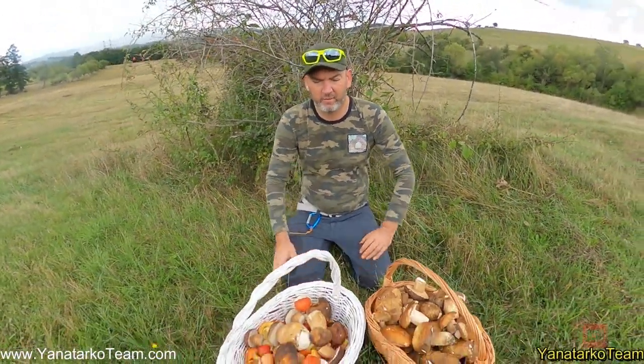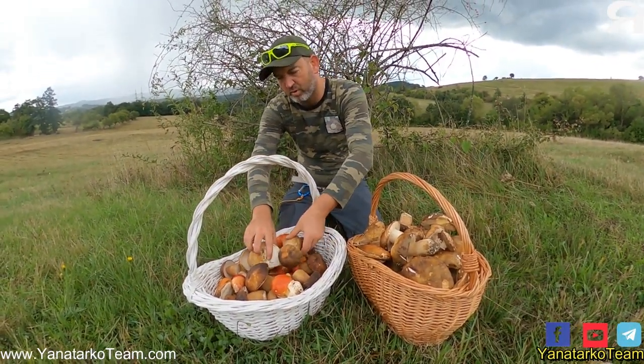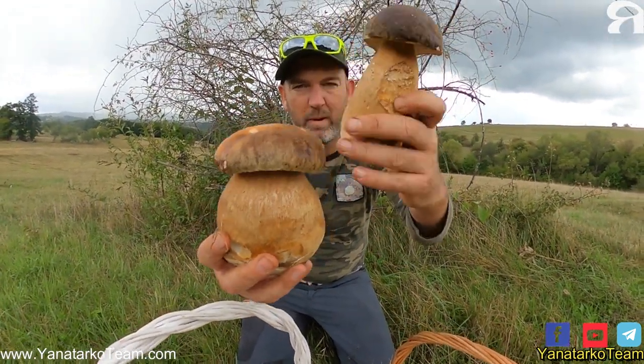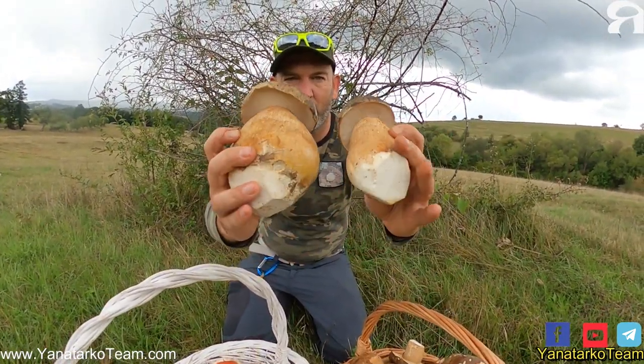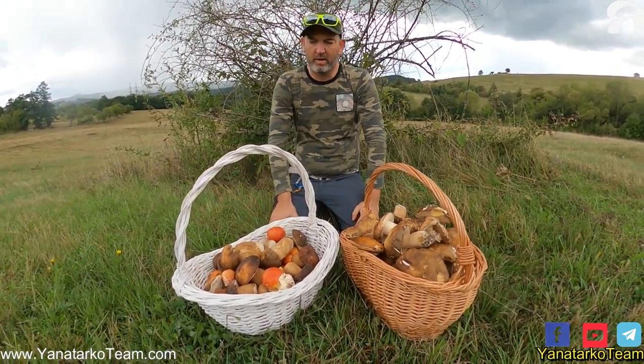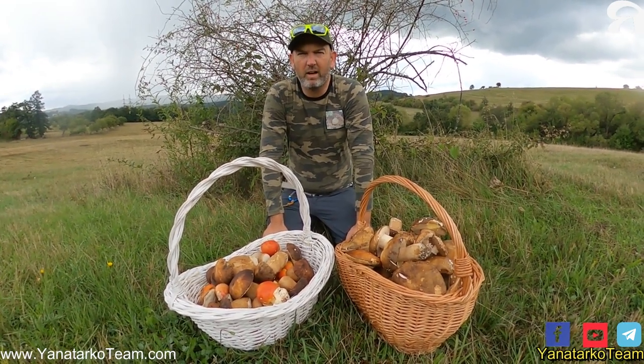So guys, this is for today. We have found some really nice bronze boletus. Look at them, just perfect, fresh, big, hard. What a mushrooms. Of course, some Amanita caesarea. And I think it was a very good day.